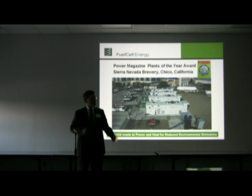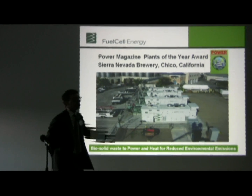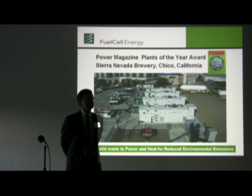So the owner was having problems with power quality, and wanted to do something to firm up his capacity to make beer. It's the only place in the world it's made is in that facility. So if you go down to the store here and buy it, it was made out in Chico, California. Okay, so we put those units in, run them on natural gas so that he could have the generation he needed to do that. But he didn't stop there.